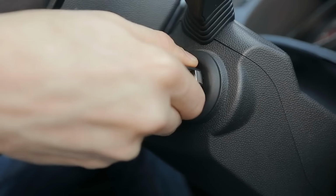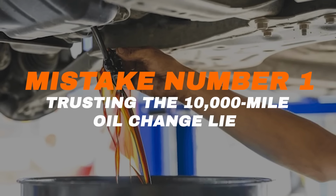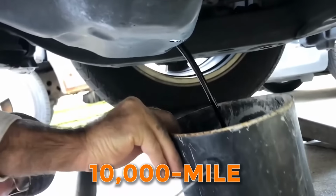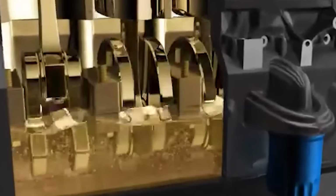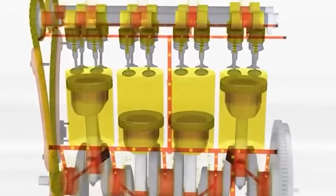Alright, let's start with mistake number 1. Trusting the 10,000-mile oil change lie. That 10,000-mile oil change advice floating around is the quickest way to ruin a Toyota engine. Oil isn't just sitting there, it's constantly working. It picks up moisture, fuel, and carbon every single drive.